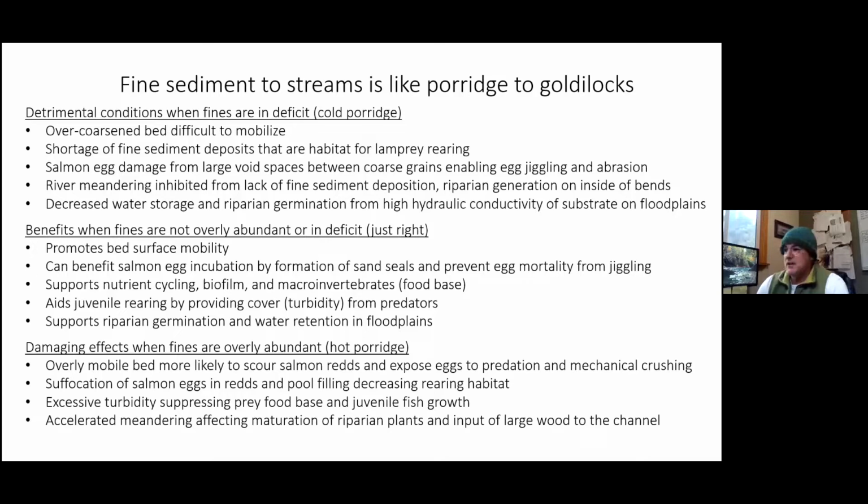When fines are just beneficially present, the river is kind of humming like a well-oiled machine. And so there's benefits to the bed surface mobility. And then also there's sufficient turbidity during elevated flows to provide cover for juvenile salmonids, and a couple other benefits, actually a lot of other benefits.